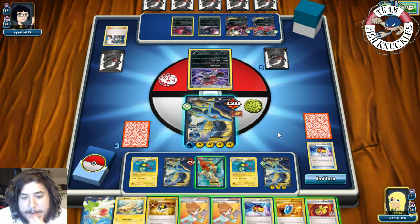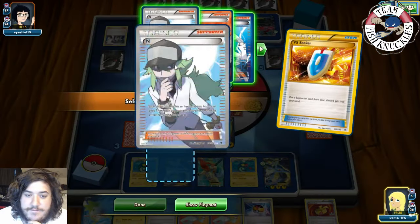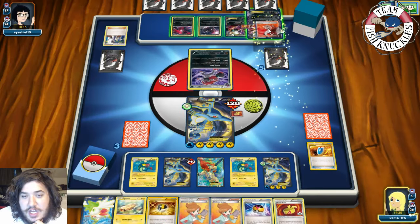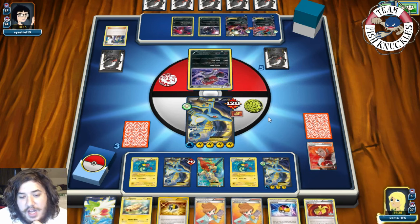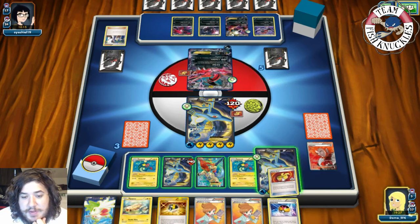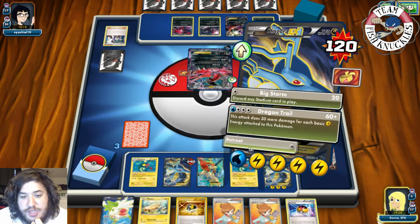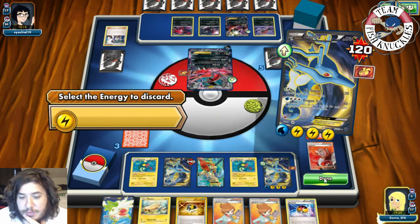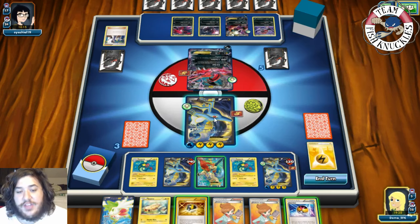Okay. The question is, I think what I'm going to do, actually, is I'm going to use a Lysandre. And I'm actually going to bring up that Yveltal. The Yveltal is the only real threat. So I'm going to bring up the Yveltal. I'm going to Muscle Band this guy. I'm going to retreat 1 into the Kingdra, discarding a Lightning Energy. We'll press done. And so we'll still take a knock on the Yveltal.